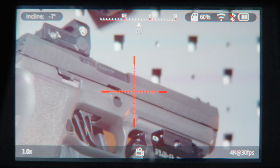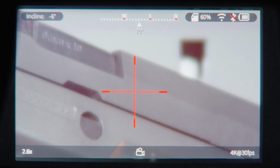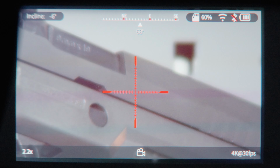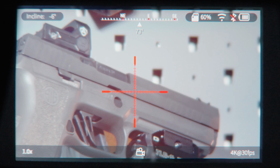Top right of the screen, you've got 60% memory card capacity left with the card I have currently in there. It tells me that the Wi-Fi is on, so I could use the Wi-Fi to connect to the app. It also has the Bluetooth symbol, which is telling me it's currently off. And then you have your battery life indicator in the top right. At the very bottom of the screen, you can see the zoom level. So as I zoom in, and again, I am within the minimum focus distance here, that's why it's getting pixelated. It's not representative of how great this thing can zoom in digitally, as you'll see in the sample footage.